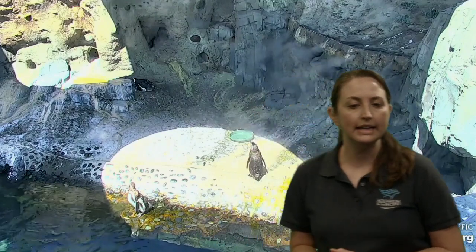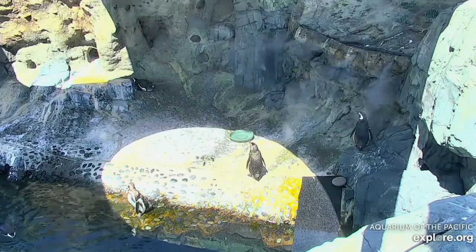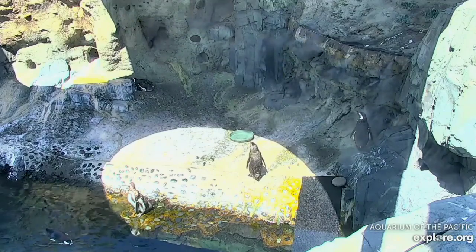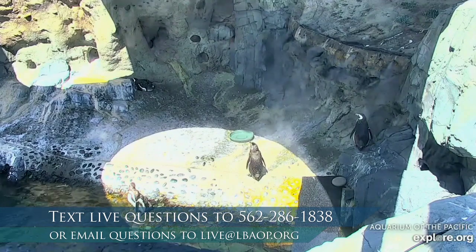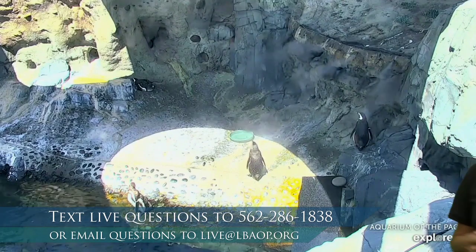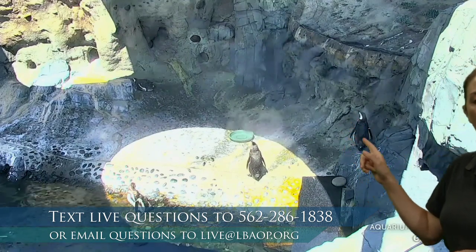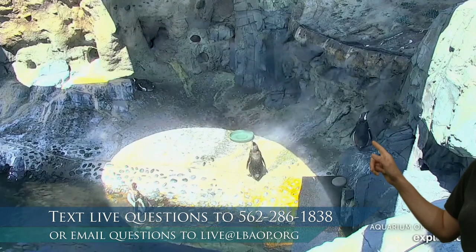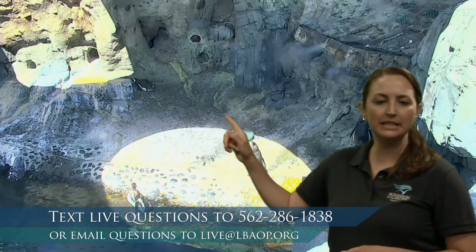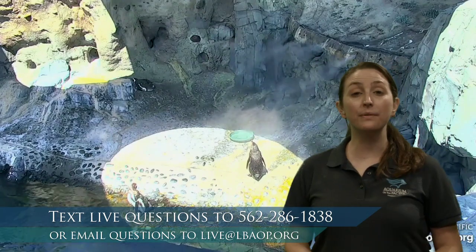So let's go ahead and let's be good scientists. We're going to start by making some observations, and you can text in these observations too. What do you notice? Now, when scientists make observations, they look for those details. What do you see? Do you see any special features on our penguins? Things that might be helping them right now in their home? Do you notice anything that might be different or unusual? What about their behavior or how they act?